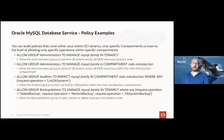So there's a bunch of different ways that the IAM, or the identity policy language, allows you to set access to the server and systems itself. So I'd encourage you to read the docs on that one. There's many different ways that you can set up access.